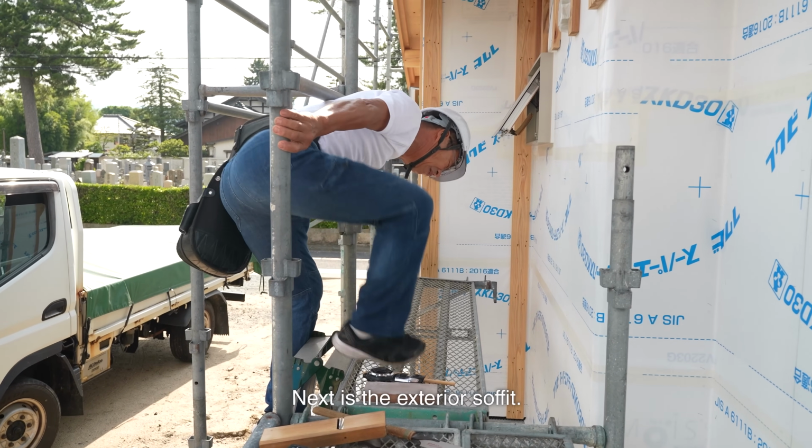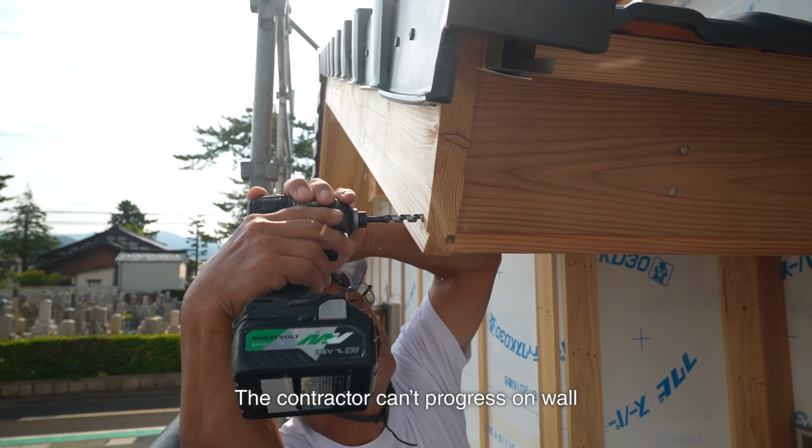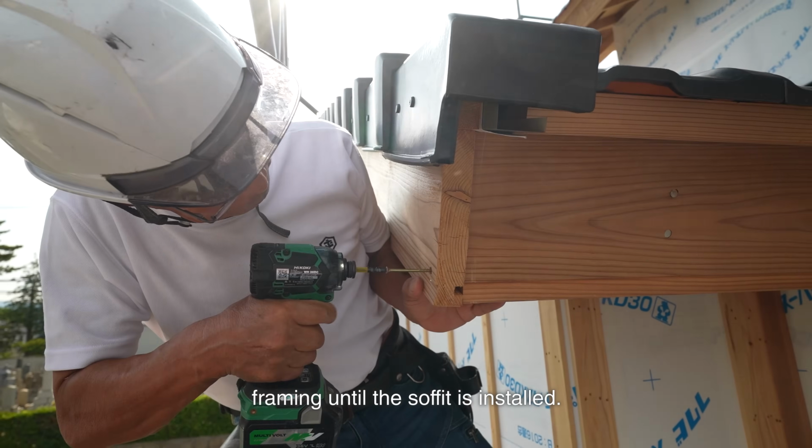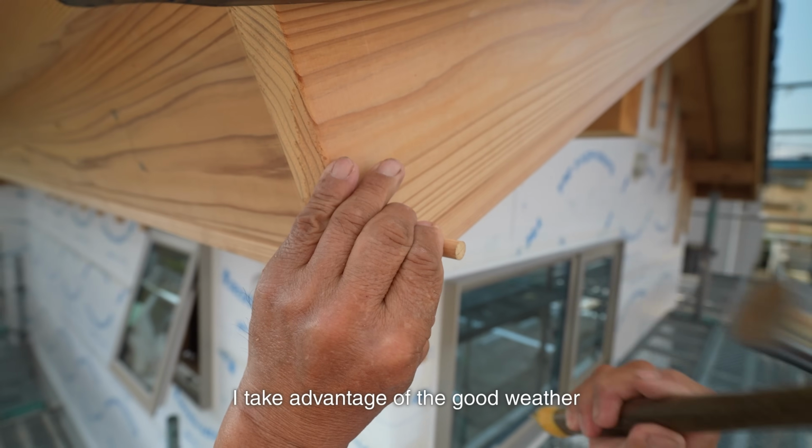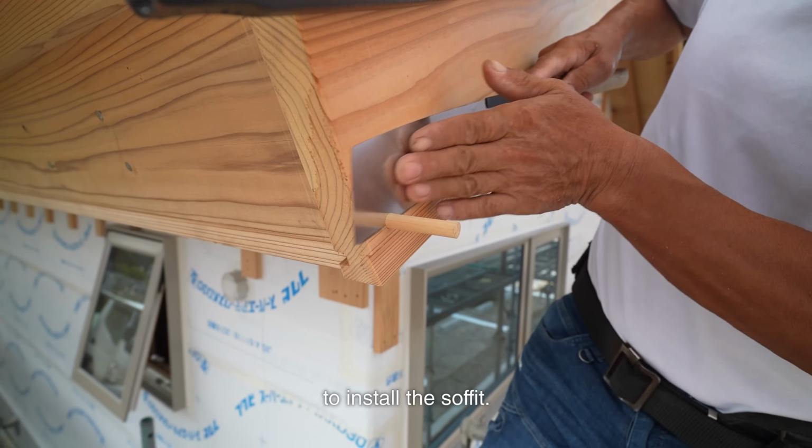Next is the exterior soffit. The contractor can't progress on wall framing until the soffit is installed. Only the upper part of the wall frame is in place. I take advantage of the good weather to install the soffit.